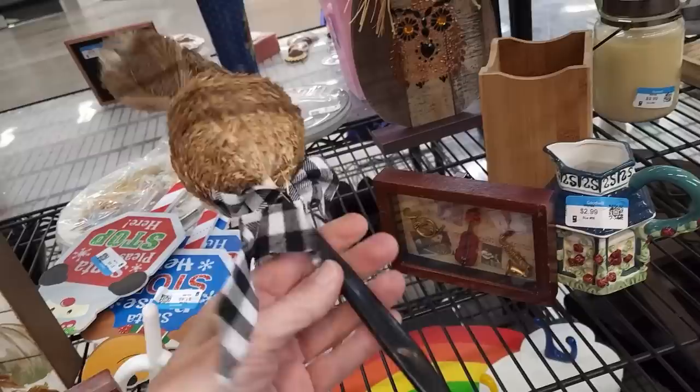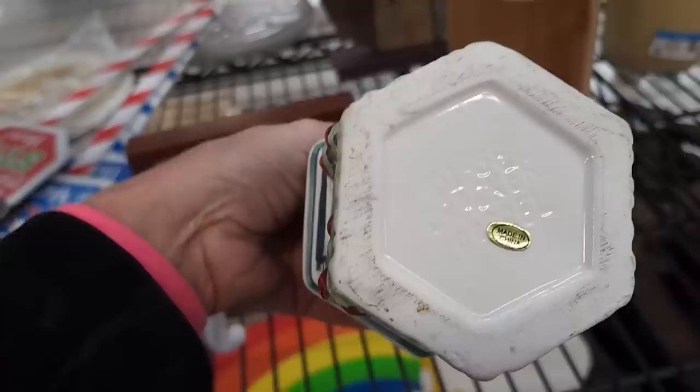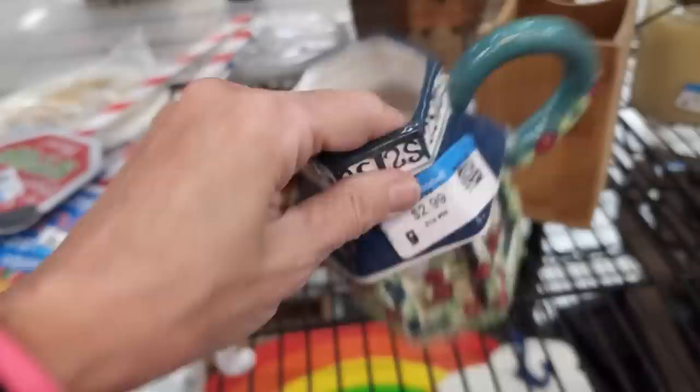Cute little raffia bunny. Maybe put him in like a plant or something. Okay, I'm picking him up. Cute little shadow box. Does that say racker? Cracker Barrel. Duh, Cracker Barrel. 1998. It's an older Cracker Barrel piece. Sometimes Cracker Barrel pieces can be worth picking up. They have some pretty unique stuff that they put through their little shops.